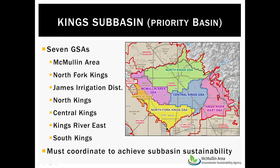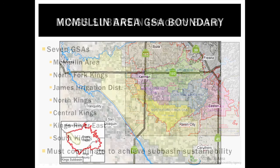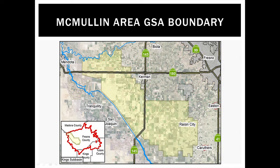In addition to the McMullin Area GSA, which is here located in purple, we also have within the basin the North Kings GSA in green, the Central Kings GSA in blue, the Kings River East GSA in pink, the North Fork Kings GSA in yellow, James ID GSA in orange, and then the new South Kings GSA, which is comprised of some of the communities within the Central Kings GSA. All of these GSAs are working collectively to coordinate their efforts as required under SGMA in order to achieve sustainability for the Kings Subbasin.